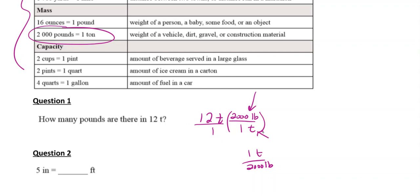So what happens here is tons cancel with tons. And now I just go 12 times 2,000, because 2,000 is up in the numerator, on the top. 12 times 2,000, we're going to get 24,000. And then look at the only unit I have left, because I canceled tons: I've got pounds. Does that make sense? That's going to be the process.